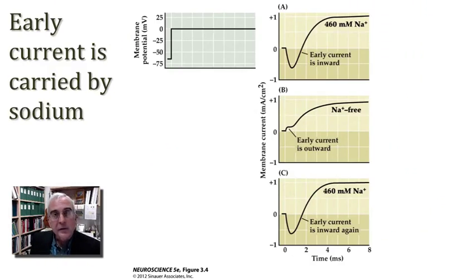What they concluded is that the early current is carried by sodium. Now, the Nernst equilibrium for sodium happens to be very close to plus 52 millivolts in their experimental preparation. That is highly circumstantial evidence supporting this conclusion that the early current is carried by sodium.